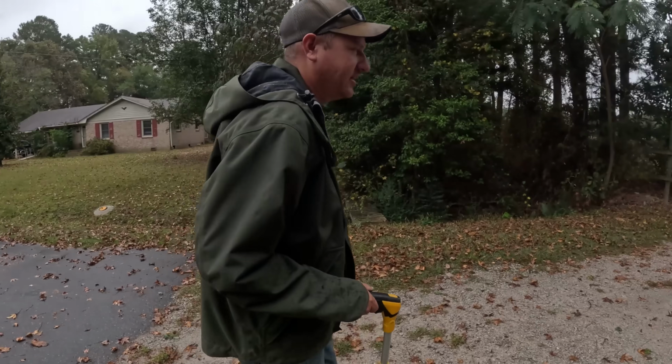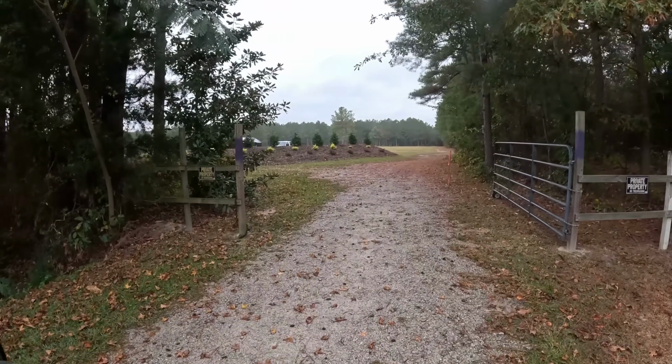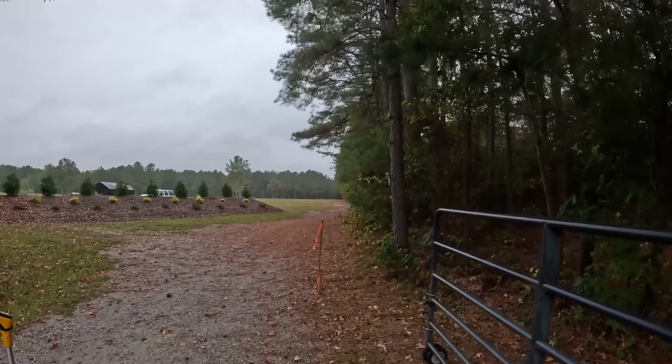1,060 feet to the entrance. Yep, that's a lot of stone. And if these stakes are correct, that's the center line of the driveway, which means we got some trees to knock down right here.